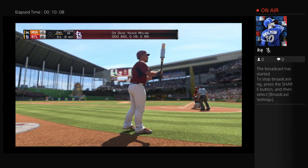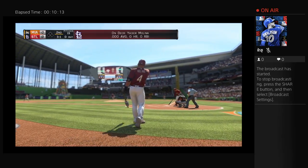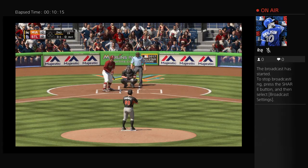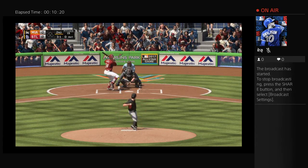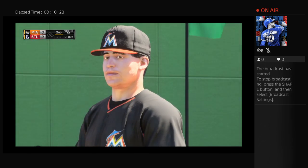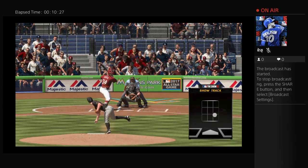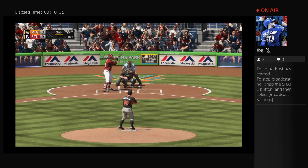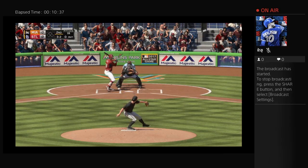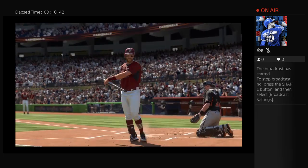He's fallen behind now, 3-1. Waiting on deck, there's Yadier Molina. Doesn't want any part of that cutter, and it's full 3-2. Yeah, the best way to neutralize this guy's power, just keep putting pitches right there. Now the fastball is right by him as he swings and misses for the first out of the inning.